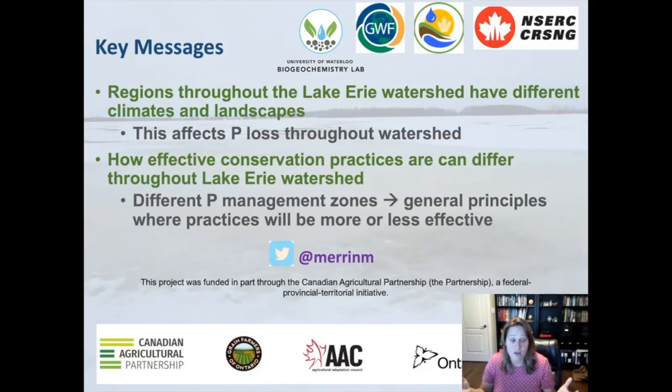And some practices are going to work really well everywhere, like keeping those soil phosphorus levels to a minimum, and also the placement and the timing of that fertilizer, which are all going to be really important. Things like tillage and cover crops, the effects that they're going to have are going to depend on where you live, and it's not that something is going to be positive or negative in one landscape. It's more just that they have to be treated with a little bit more care so that we're using things properly and optimizing what we do to minimize phosphorus losses.